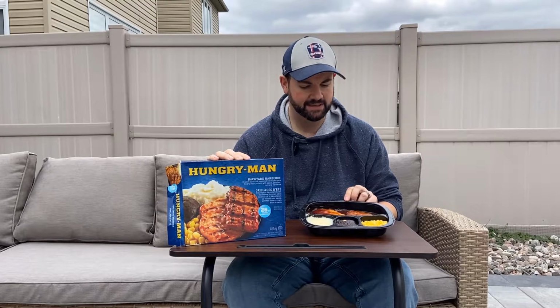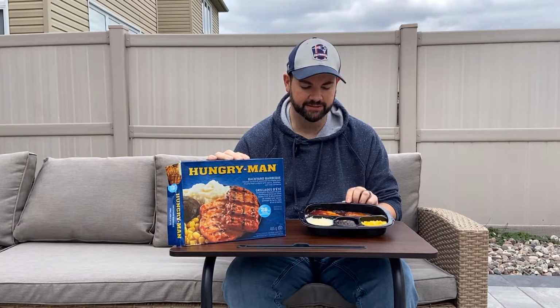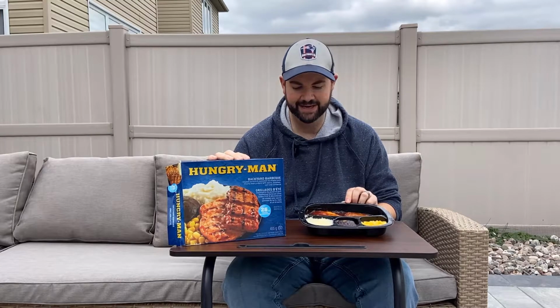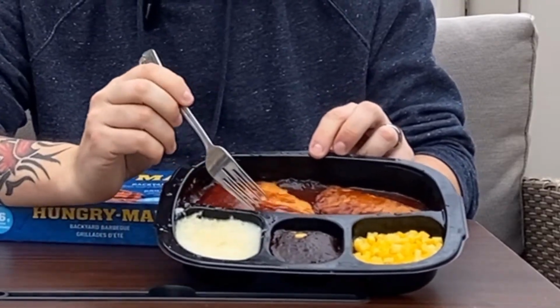Well, now that is a colossally messy disappointment. These things are just drowning in barbecue sauce. It smells very sweet and vinegary, kind of ketchup-y as well. I won't write it off until I try it though. And now look at that. What the hell, Hungry Man?